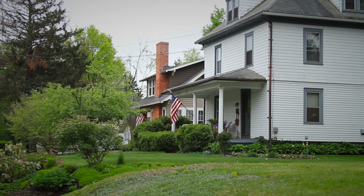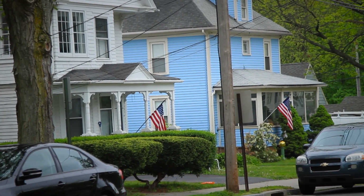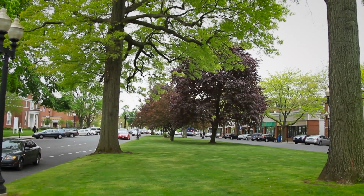The home styles in West Hartford are truly unique. Beautifully tree-lined homes, and you have colonial-style homes. Absolutely gorgeous surroundings everywhere you drive in West Hartford.